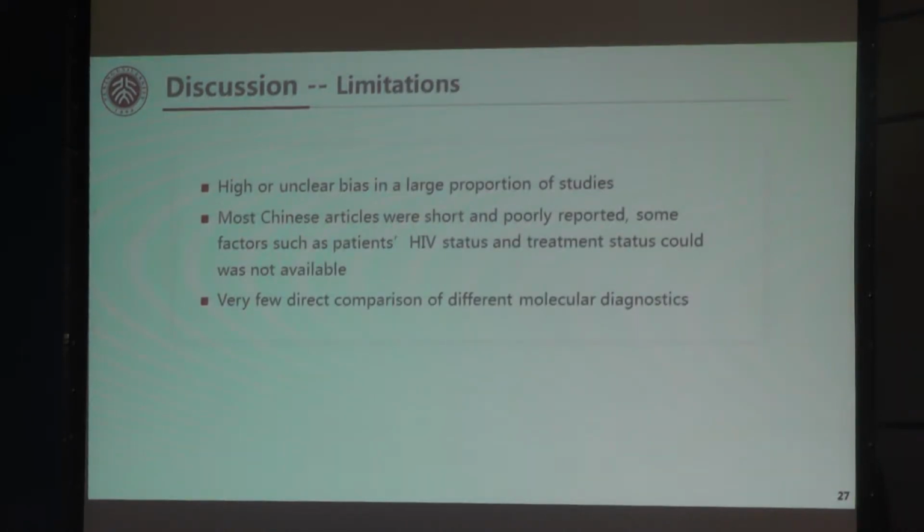There are several limitations in this study. First, a large proportion of studies were at high risk of bias. Second, the influence of some factors could not be analyzed since the information was not available. Third, few studies assess the accuracy of different molecular diagnostics on the same samples, providing insufficient data to conduct direct head-to-head comparative studies of accuracy.